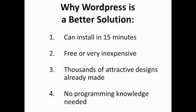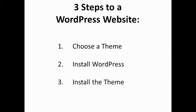You just download that file for free, upload it to your hosting. Or for a really good looking one, you can pay a couple dozen dollars, $100 at the most, and get some really good looking designs. So a lot of these designs are already made. You just choose the one that works for you and install it without having to have any programming knowledge of your own. So now we're going to run you through the 3 steps to easily create a website with WordPress.